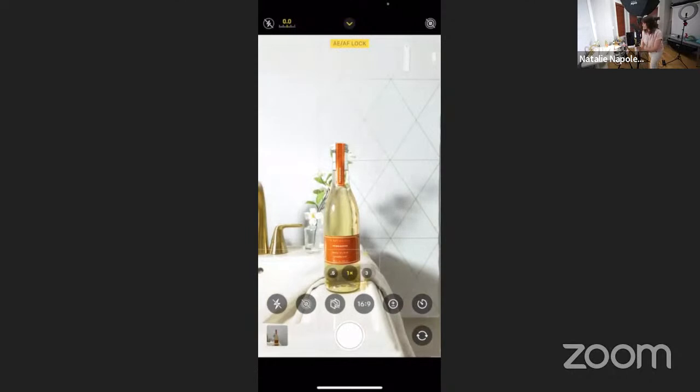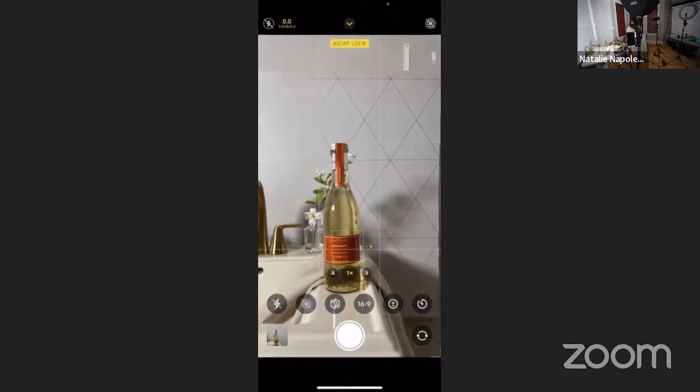Natalie, while you're doing that, we did have a question come in. Just because of the perspective, it's probably hard for people to gauge distance. Yeah. So we had a question regarding what is the light distance to the subject and is the light at a 45 degree angle? Yeah, let me unshare so you can see what it looks like.